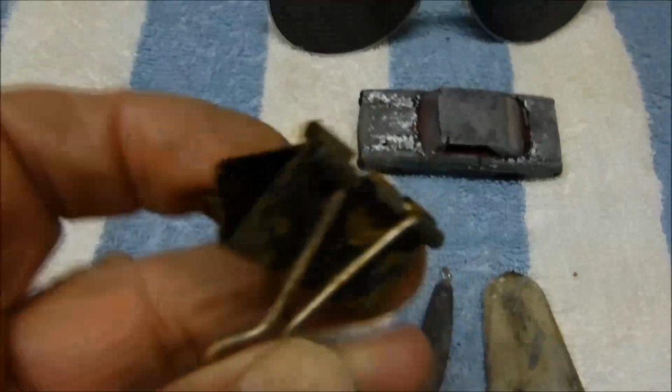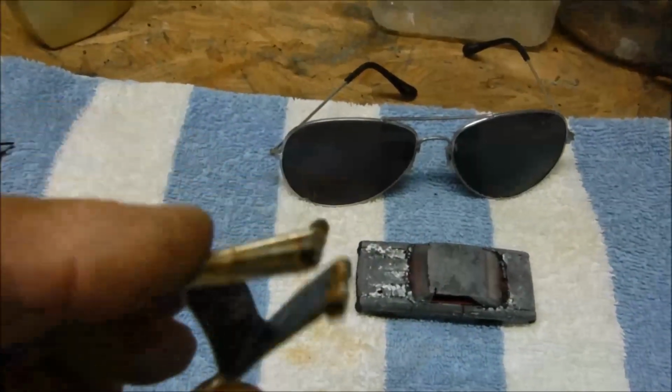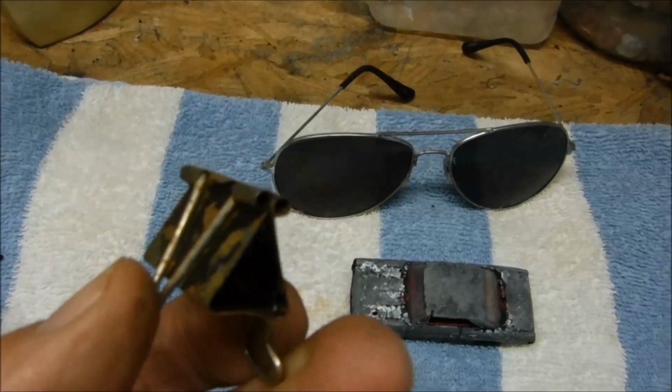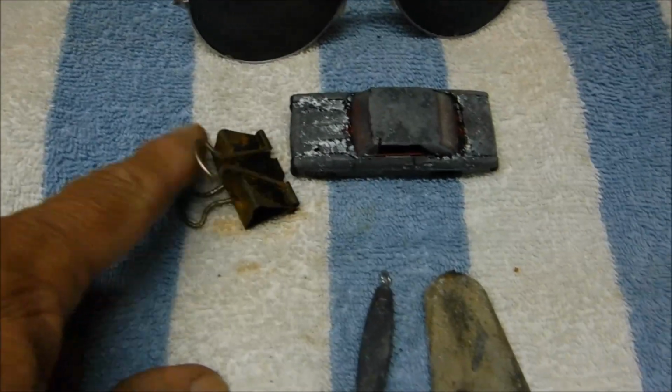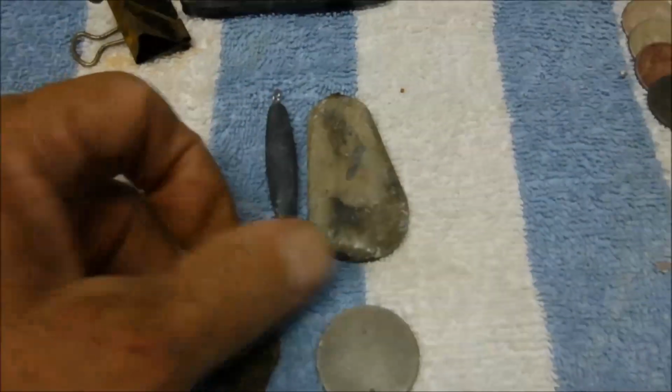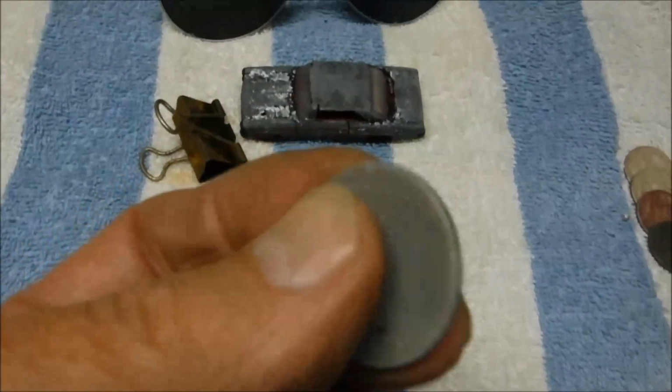Somebody told me that beachgoers use these to hold their towels on their body. Yeah, that makes sense. I didn't even think about that, but that's probably why I find so many of them. A couple of chunks of lead. And this thing is aluminum, I think. I'm not sure, but I think it's aluminum. Just a big chippy disc of aluminum.